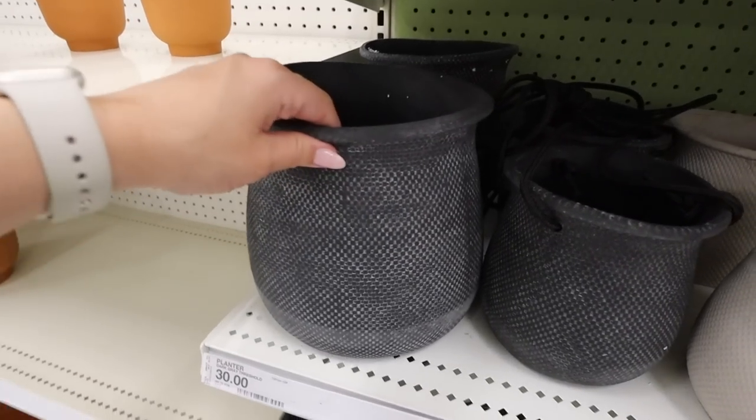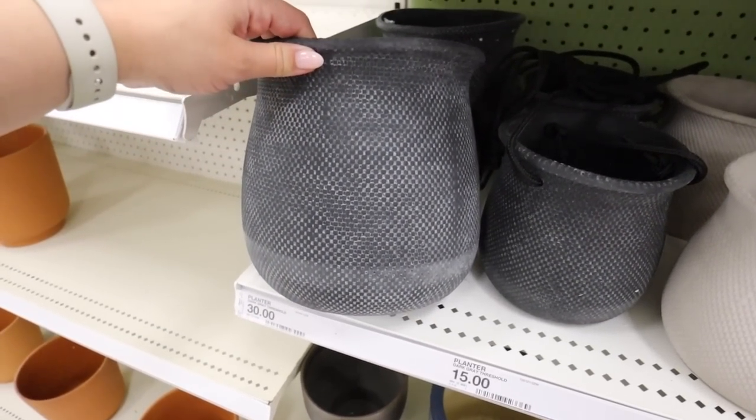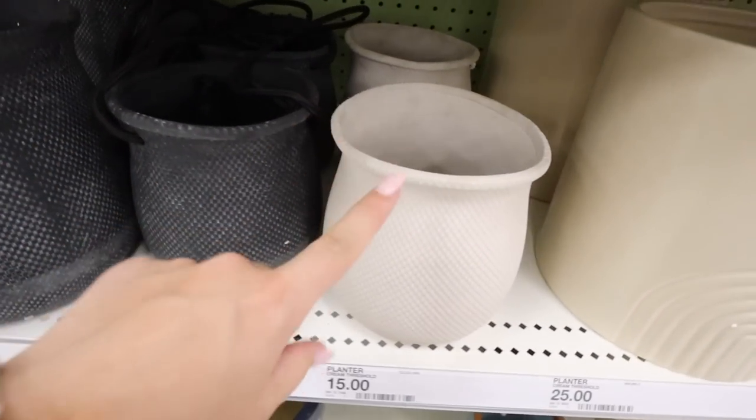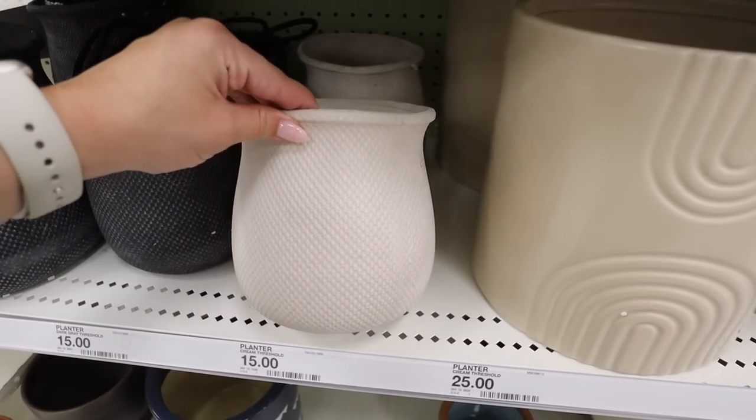This black one would be perfect as well. It does kind of get a little bit bigger at the top, so if you have tons of utensils, this could be great. They do have a smaller version right here as well, so if you just like to keep a couple utensils, this one might be a better option.